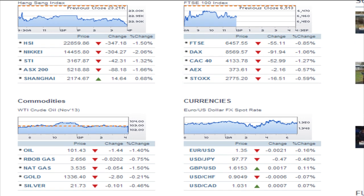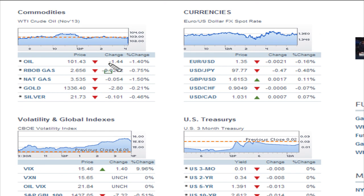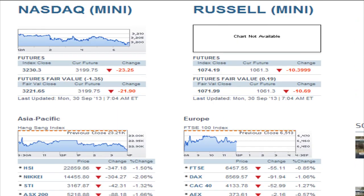A quick look at commodities, and we see that oil is down to 101. Gold is slightly down or unchanged, down about 2.8, and silver is down. So this is how the market is trading as the new week begins.